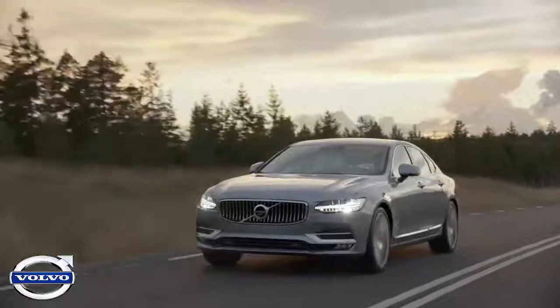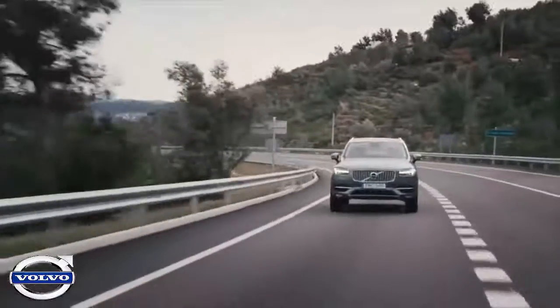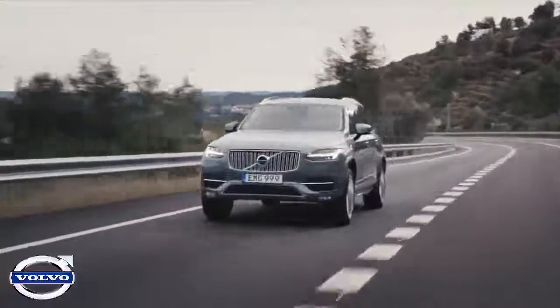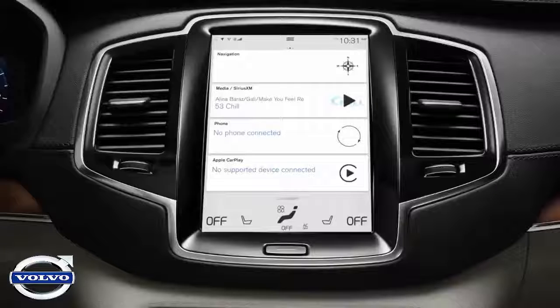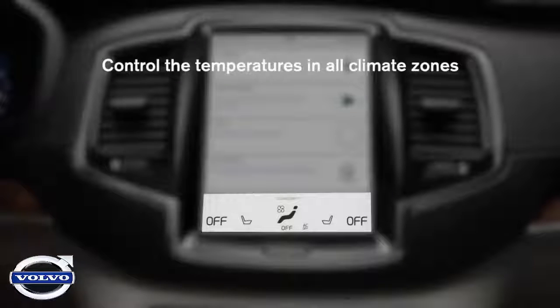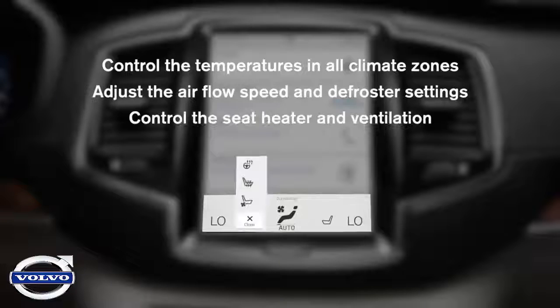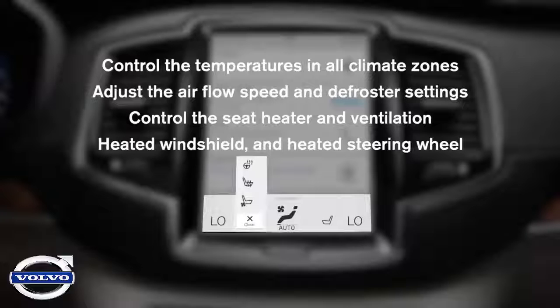Your Volvo has either a 2-zone or 4-zone climate system, so that the driver and each passenger can be as comfortable as possible. The system is controlled through the Sensus screen. You can use the icons across the bottom to control the temperature in all climate zones, adjust the airflow speed and defroster settings, control the seat heater and ventilation, heated windshield, and heated steering wheel if the vehicle is equipped with these options.